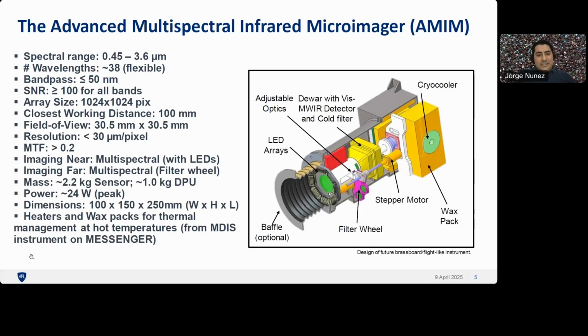And so this next slide just shows the idea. It uses LED arrays. We have a focus mechanism, and then of course the camera core. We have about 38 bands that go all the way from the visible to 3.6 microns, acquiring high definition images with a 1K by 1K array. And we can really resolve grains, fine sand particles, with 30 microns per pixel. We acquire multispectral images with LEDs, about 38 bands up close, but we can also look at longer distances with a smaller subset with a small filter wheel. Next slide.